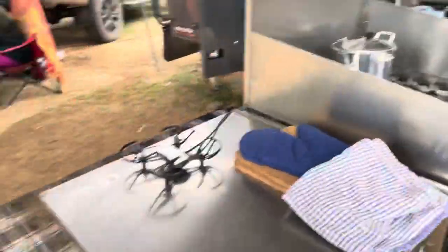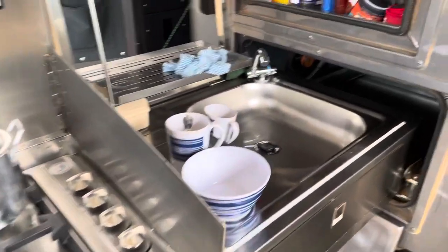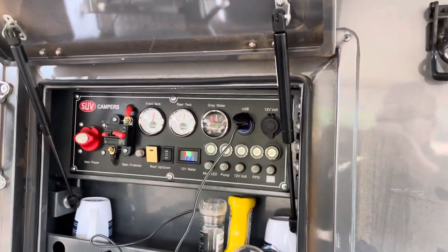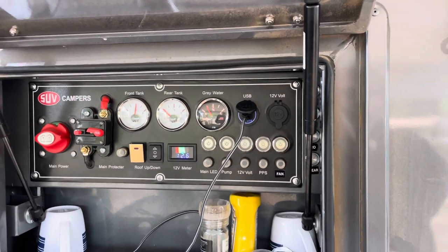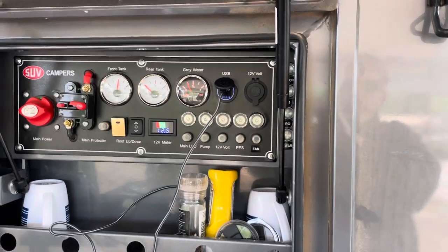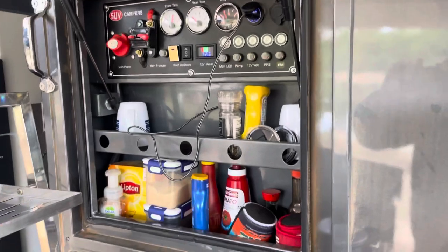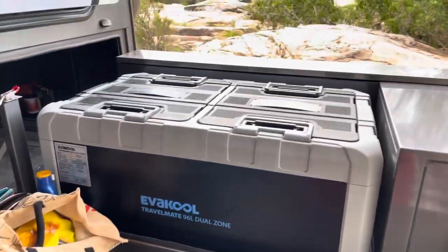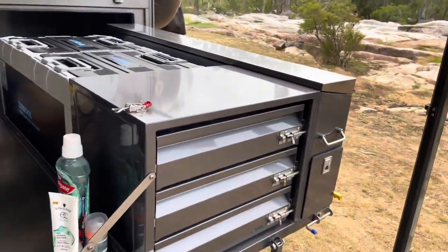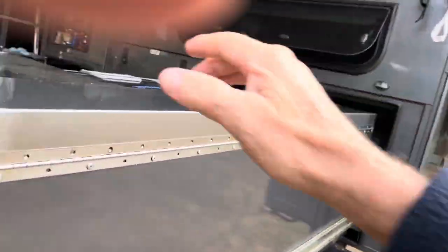Our kitchen. Oh, my drone. But our kitchen, so 4-burner stove, sink, etc. The heart of the place. So front tank, rear tank, grey water tank, USB charger for my phone or whatever else, drone, remote control car, various switches, pumps, bit of a pantry, our fridge. So yeah, big mother. All on slide outs. We've got more pantry space here, so we've got 3 drawers. Big fold out pantry here.